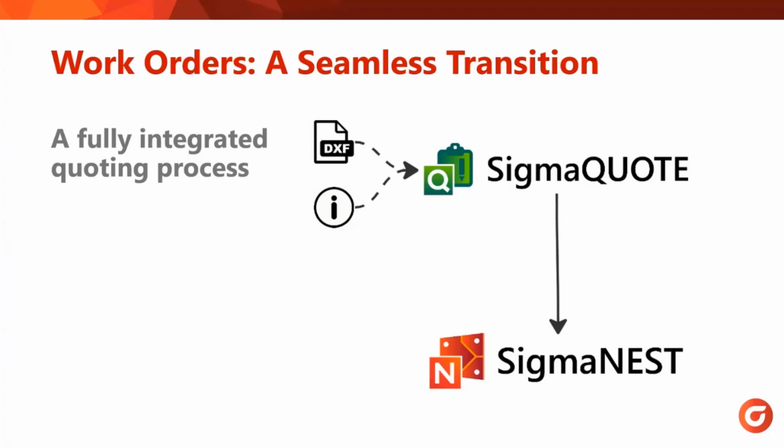This allows you to reduce a lot of the time and the effort it takes to go from a quote to production. It can reduce the opportunity for human error to miss key things, type things in incorrectly, or even miss something altogether. And it can reduce the potential failure points by having fewer touch points after you've won the quote.